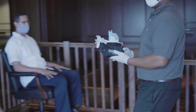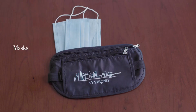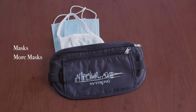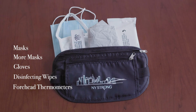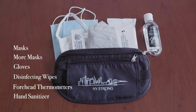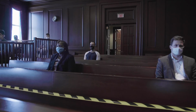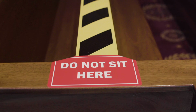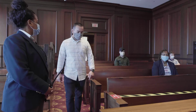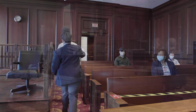Selected jurors reporting to the courthouse will receive a complimentary personal health pack complete with masks, more masks, gloves, disinfecting wipes, forehead thermometers, and hand sanitizer. Spectator seating has also been greatly modified. Seating within the courtrooms is now very limited, and markings have been added throughout to indicate safe seating. Please abide by these markings. Failure to do so will result in your removal from the courthouse.